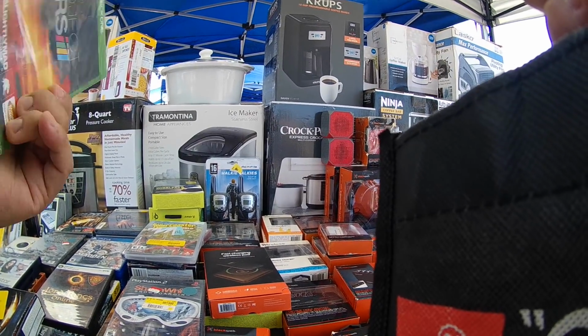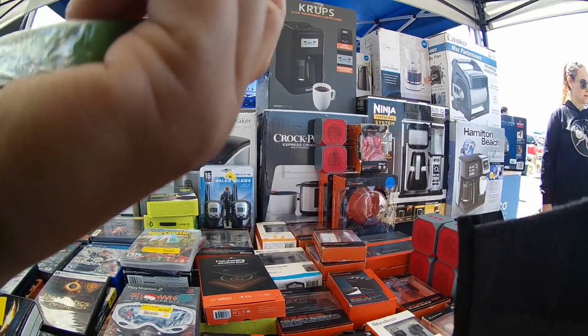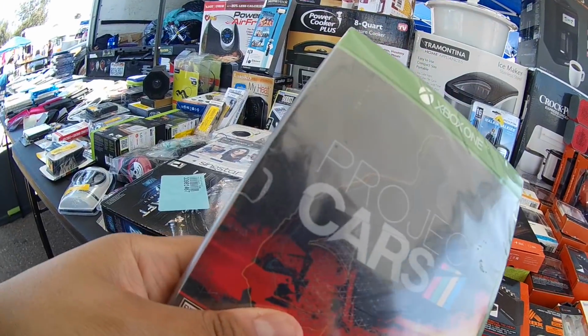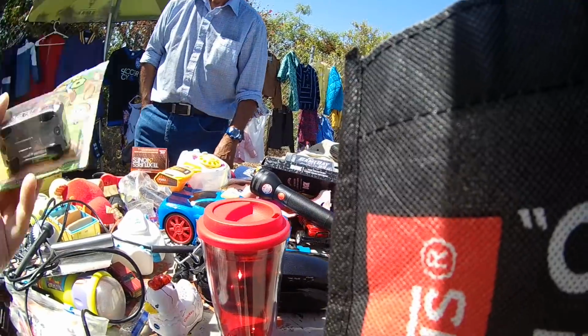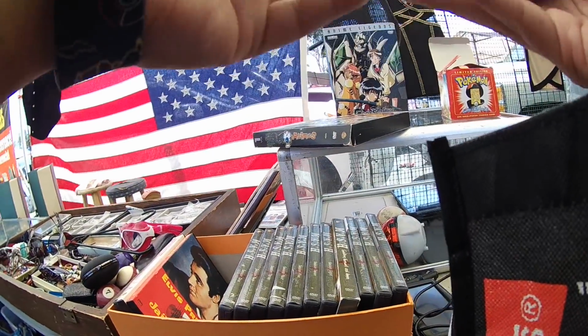The next thing I picked up, the clip is pretty short, I'm sorry. It was a Donkey Kong van for $1. It's a car. I just picked it up because it was $1. I've seen a lot of these on Instagram, like people collect these little Super Mario cars. So $1 for that was great.